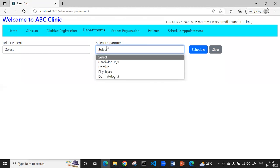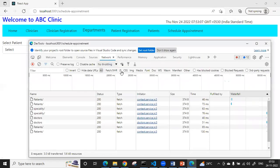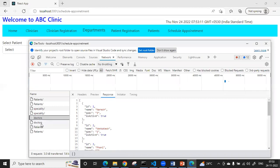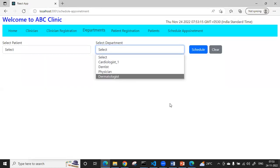Because the departments will be continuously changing, that's why I'm not hitting the API. So once I go back here, you will get only the patients. If I go to the doctors, you can see the doctors, but not the departments. So how to handle this master data? How to improve your application performance? A lot of things we are going to discuss in an end-to-end process.